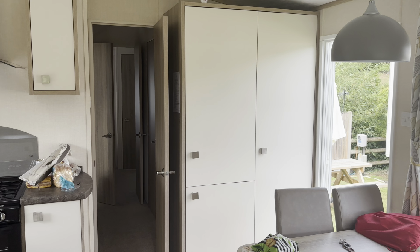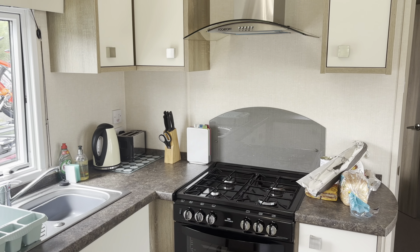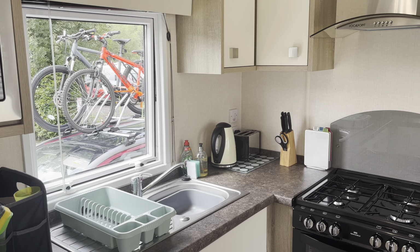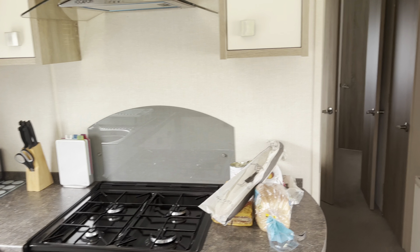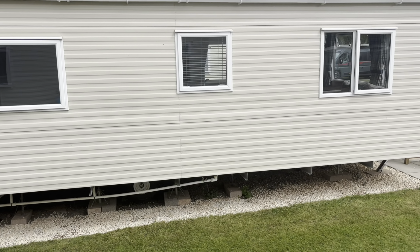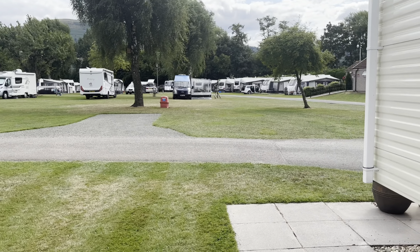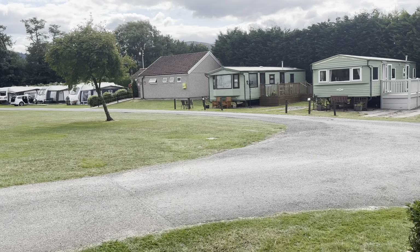There isn't anything to store your bikes. Some people sometimes ask if there's bike racks and things like that. There aren't, so we've just left ours attached to the roof of the car. But again, if you are coming here, you would be coming down that one single lane. And you'd only come down that lane if you were staying here, really, which is the lane I showed you earlier on in the video where the main reception is.